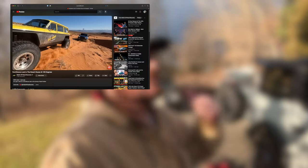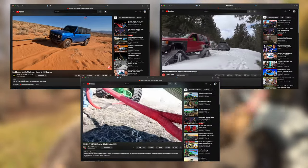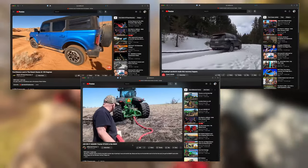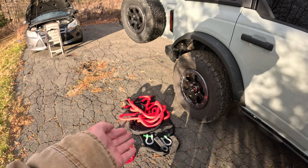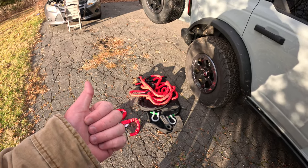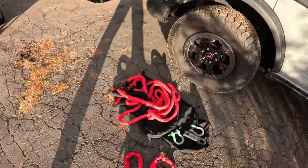So Matt's Off-Road Recovery, Casey Liddell, Millennial Farmer, both in the off-road space as well as in the farming and heavy equipment space. They all use these ropes. I am brand new to kinetic ropes. I've never used them. I've always been a metal chain, static tow strap sort of guy. So this is new to me.